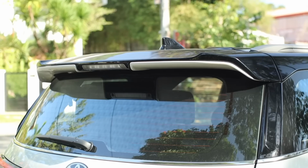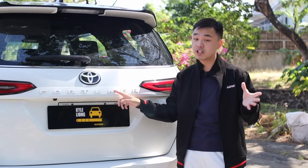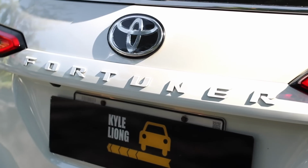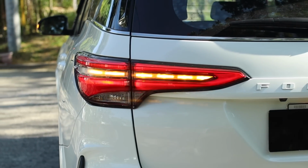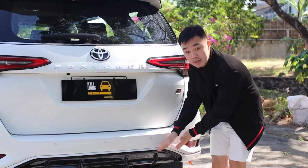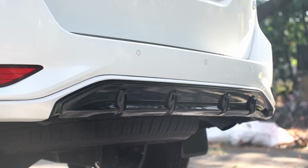Here at the rear, you get a two-tone spoiler effect. You have the sill plate of Fortuner, originally in chrome, but now you have it body colored. But since you can only get the Fortuner GRS in white, it will always be white. LED tail lamps with sequential turn signals, parking sensors, a reverse camera, and you even have a slightly different diffuser. It's a very sporty looking diffuser right here.